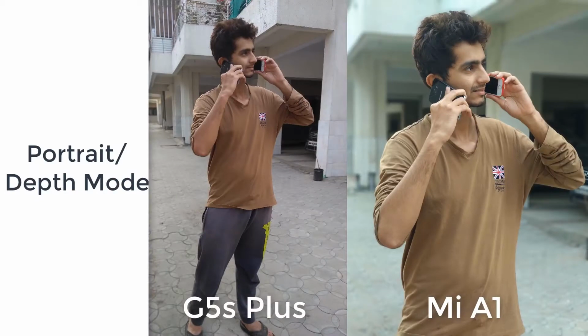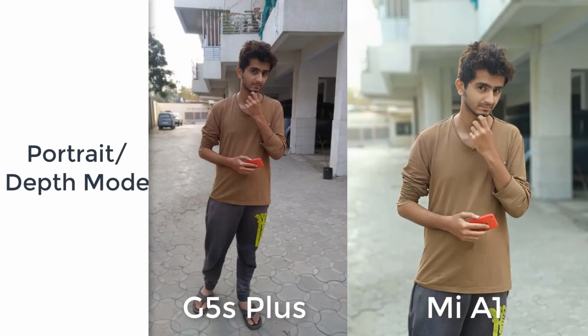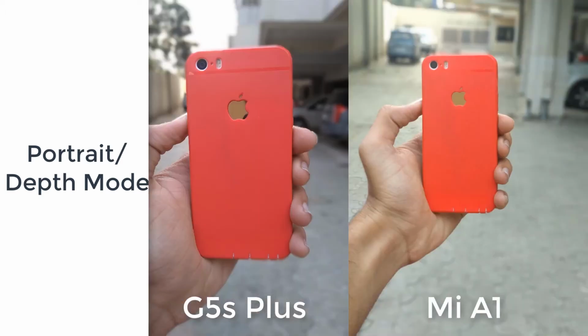In terms of the portrait mode, which we have on the Mi A1 and the G5s Plus, I'll surely pick the Mi A1. Yes, depth mode on the G5s Plus is not that good and edge detection on it is not that good. But Mi A1 is seriously damn good. It can take some great portrait mode shots with this dual camera.